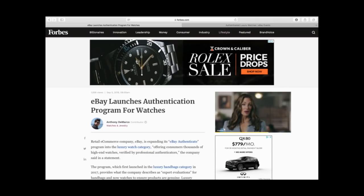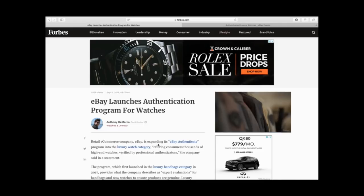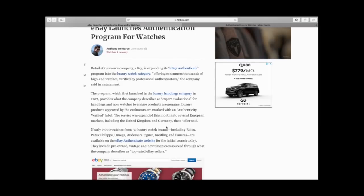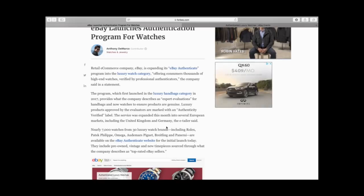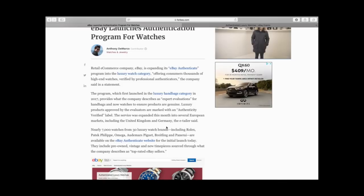So this story comes to us from Forbes. It's on a lot of other sites as well, that eBay launches their authentication program for watches. So retail e-commerce company eBay is expanding its eBay Authenticate program into the luxury watch category. You guys may know that eBay currently does handbags, purses, like the Louis Vuittons, the Coaches, the Pradas, all that stuff, because there was such a huge influx of fake bags, as we all know.